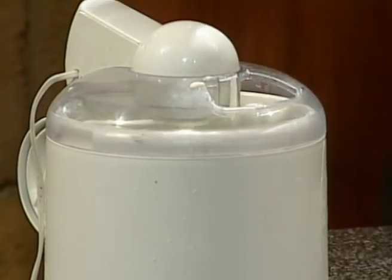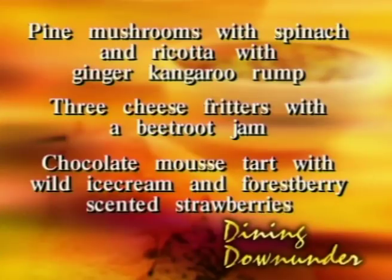So just to summarise what we have today from Alberts Lakeside Restaurant, including kangaroo with the pine mushrooms with spinach and ricotta, ginger on the kangaroo, of course, three cheese fritters with beetroot jam, and the chocolate mousse tart with wild ice cream and forest berry scented strawberries.